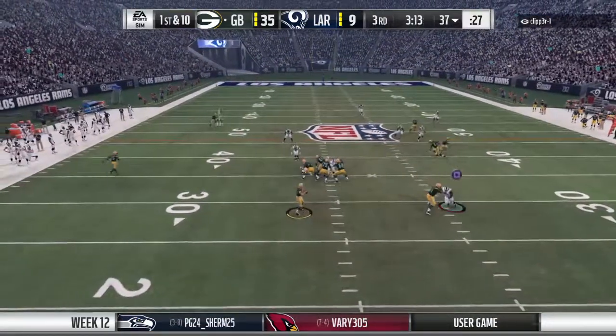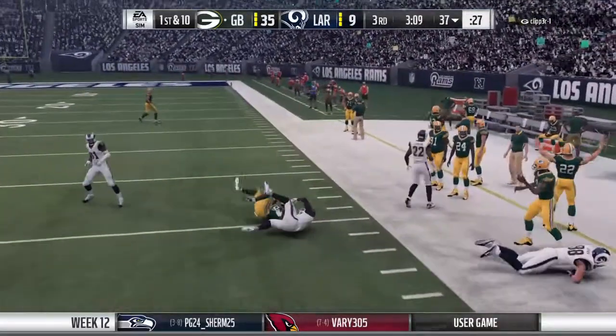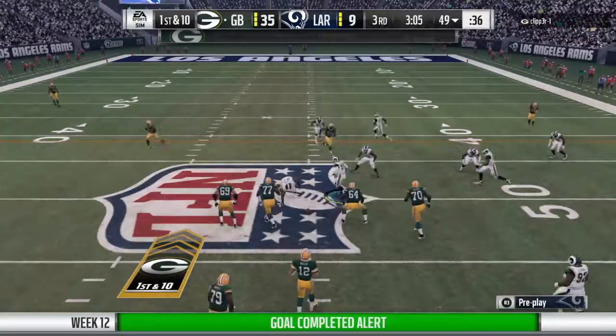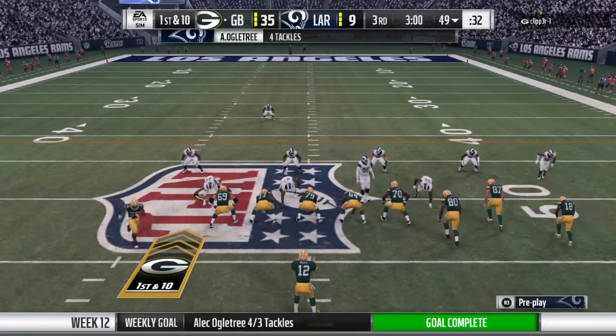On 1st and 10, here's Rodgers. This is Cobb with a catch right side. And getting this just shy of midfield, they'll spot it at the 49. Give him 12 yards on that one. It earns him a fresh set of downs.